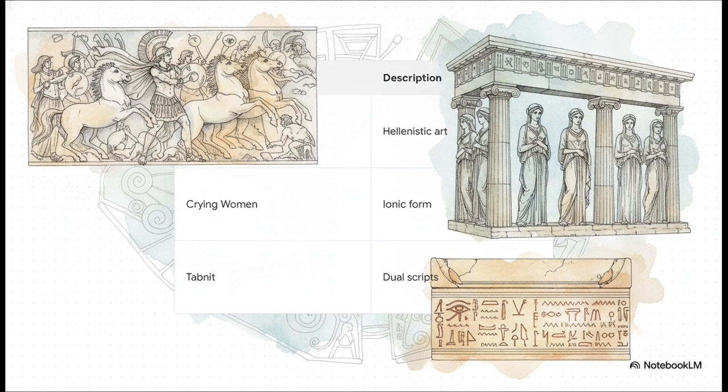Take the Alexander sarcophagus, for instance. It's a Hellenistic masterpiece featuring incredibly dynamic, high-relief battle and hunting scenes of Alexander the Great. Right next to it is the Crying Women's sarcophagus, beautifully shaped like an Ionic temple with 18 distinct mourning figures. And then you have the Tabnet sarcophagus.